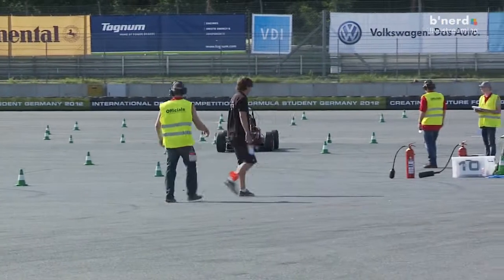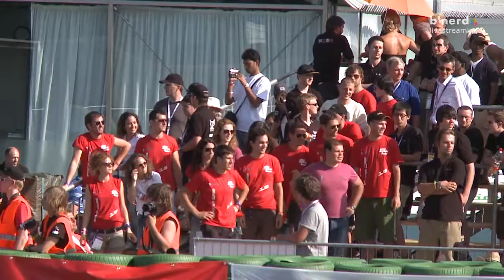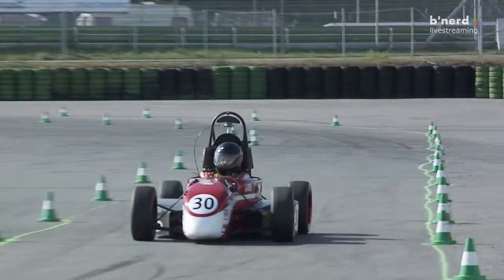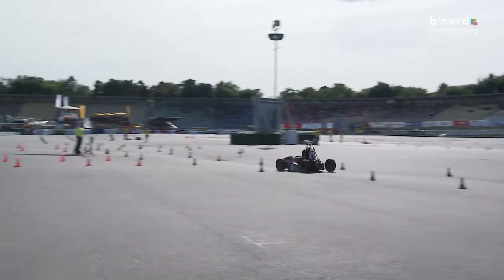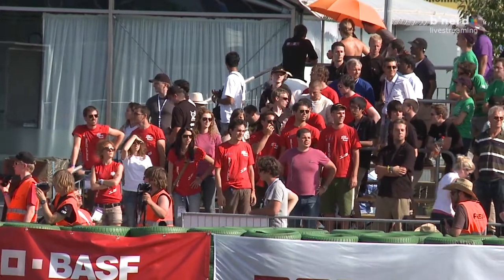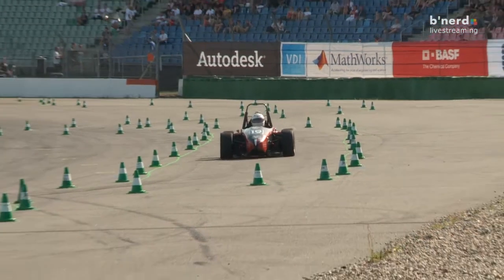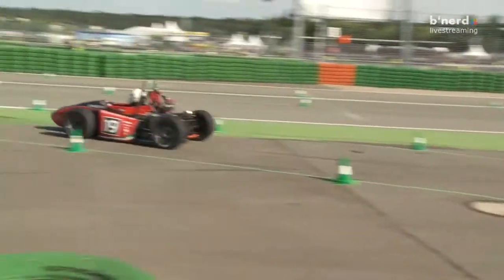So we've got car number 30, Ohio State. They're just coming down the final straight. And coming across the finishing line is car number 30, Ohio State. Let's have a look. That's 97.84 seconds. Not too good here, but for the very first run, to be honest, and still room for improvement here.